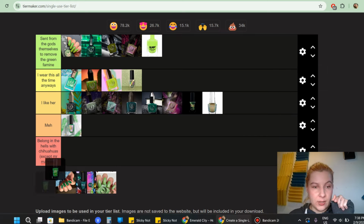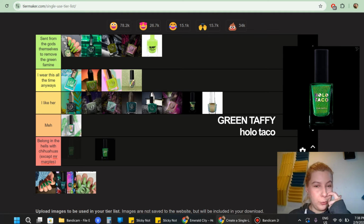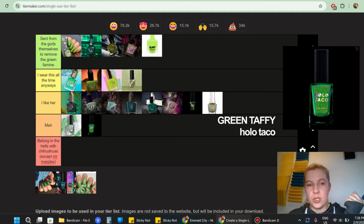What is this shade? Taffy Green? Taffy Green, I believe, from Holo Taco. It was a MAC shade for me. I decluttered it and I do not have it with me anymore. It was fully opaque in two coats. It was a little bit on a thicker side, and it is from Holo Taco's Rainbow collection. It's a linear holographic, but it's not as linear as Mooncat's, for example, so I put this in the MAC tier, and I will just leave it at that because it's decluttered.